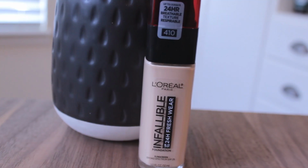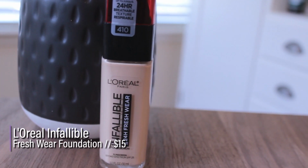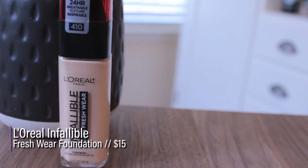All right, next is this one. We all know this is coming. This is the L'Oreal Infallible 24-Hour Fresh Wear Foundation. Now this, again, is not geared towards oily skin, but it works. This does give you a little bit more of a glowy look towards the end of the day.